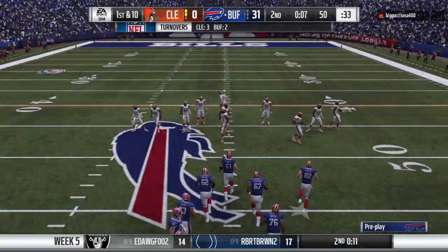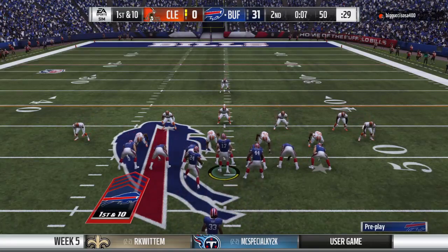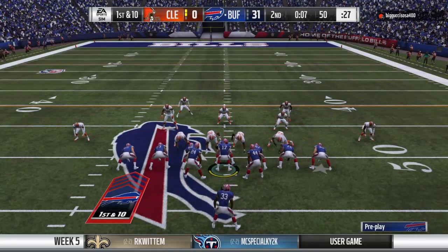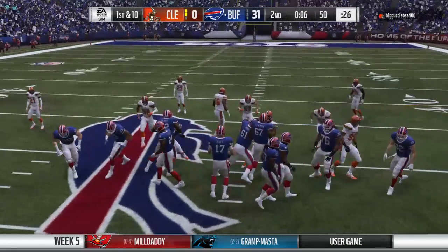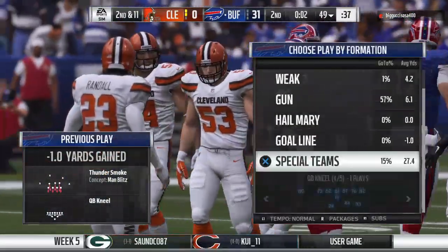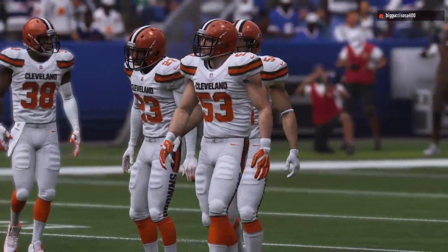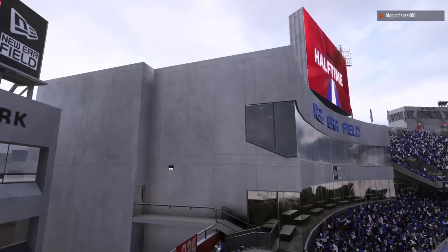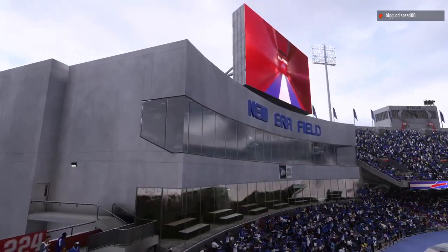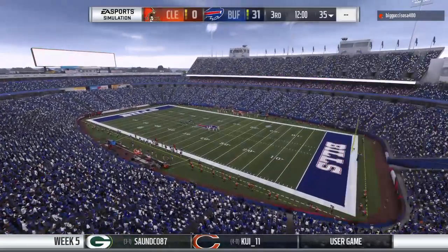Good starting field position for them as they come up 1st and 10. No, check, Patriot! And with time running down, they go down to a knee. So we've reached halftime here in what is quickly turning into quite a rout. As we'll head down to Orlando, that's where we find our man Jonathan Coachman at our EA Sports Halftime Report.